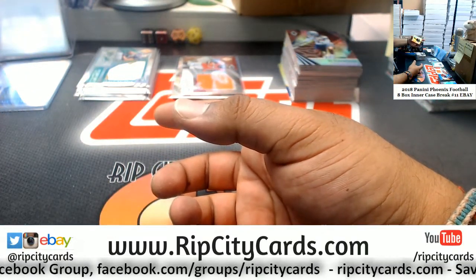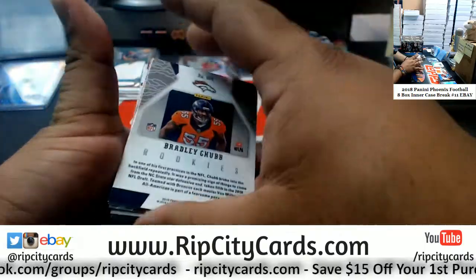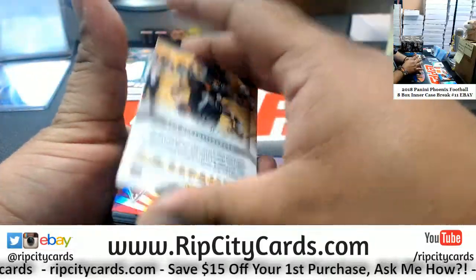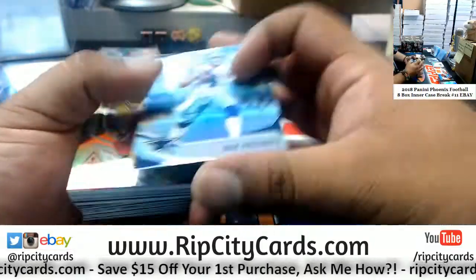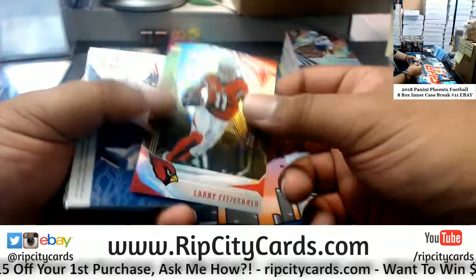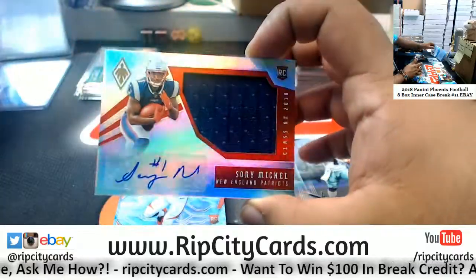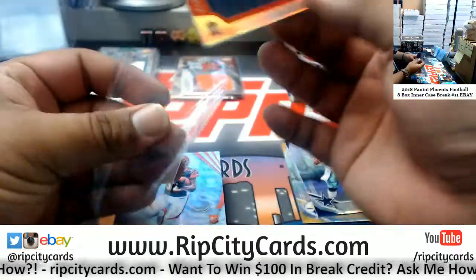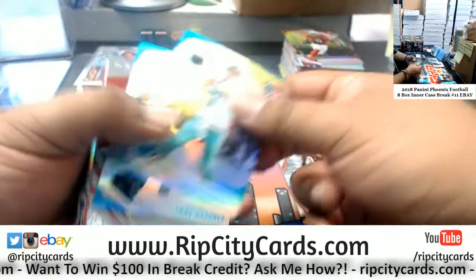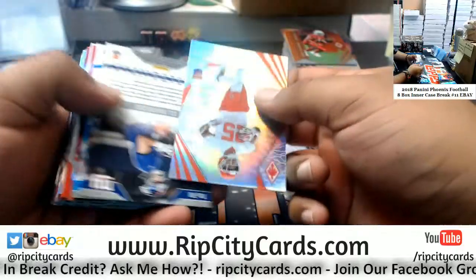Is this? Whatever. Alright. Bradley, which way? Which way is what? Which way is which? Oh god. I'm so lost right now. Alright. Larry Fitzgerald, 75 Cardinals. Tony Michel to 100 Patriots rookie patch auto. That's nice. And then everything's facing a different direction. Larry Fitzgerald, 49 Cardinals. Okay, this is annoying.